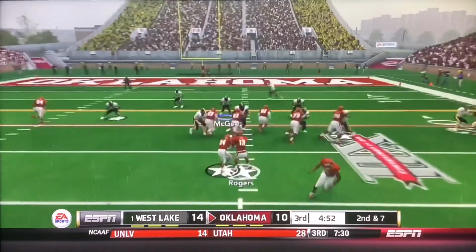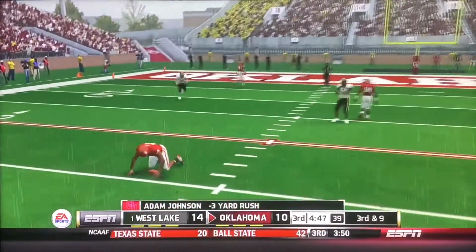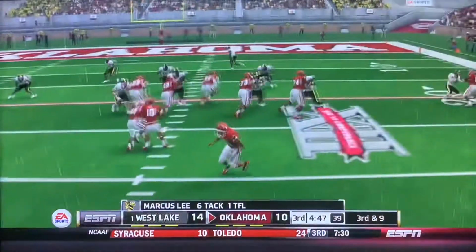Second and seven, one of the Johnsons in motion. As Rodgers going to pitch it to Johnson, who loses three. I think that was Marcus Lee with the hit. Yeah, now it is third and nine.